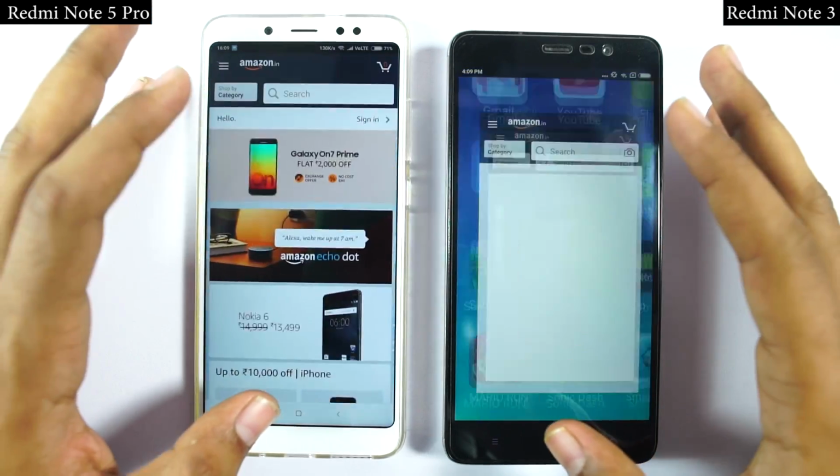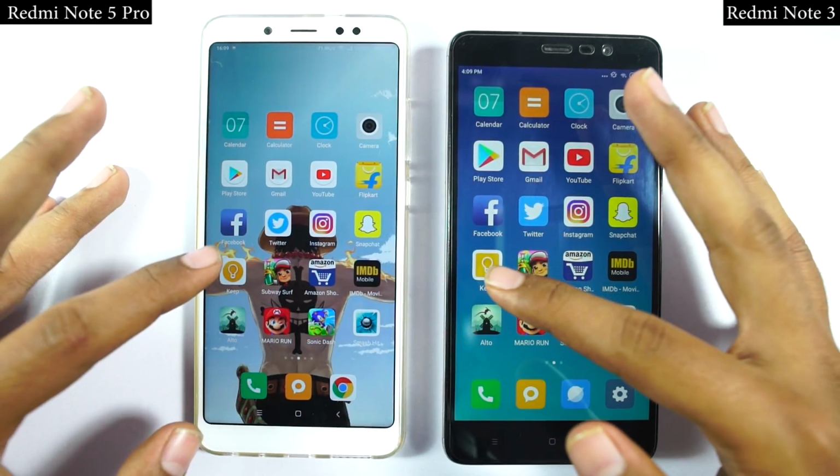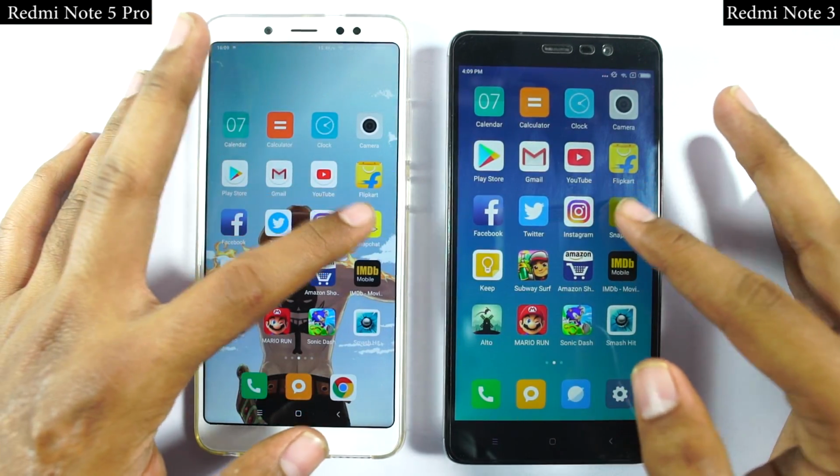In this memory management round, I'll open the same set of apps in the reverse order to see if they are still in memory. If they are in memory, they should open in less than a second at the same place where I left them earlier.